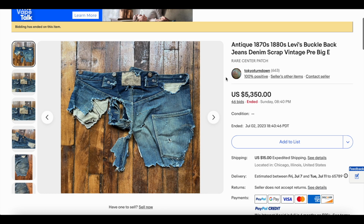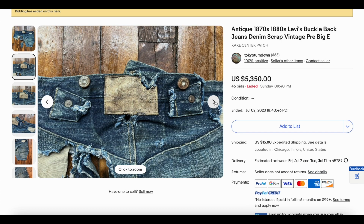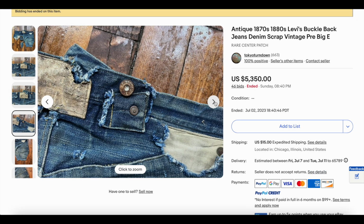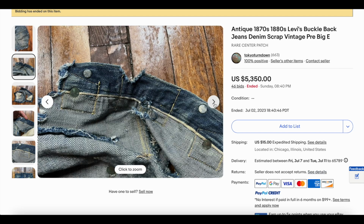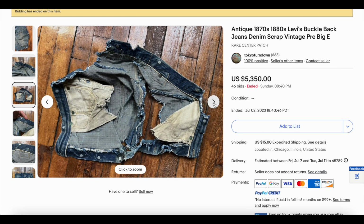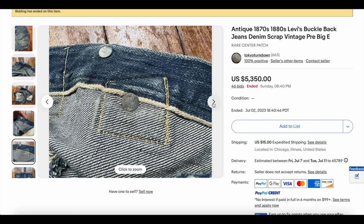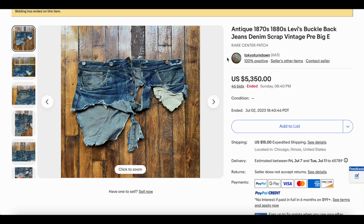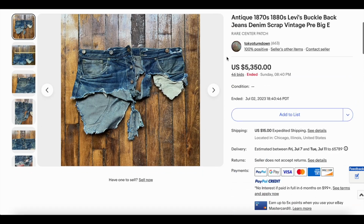Buckleback scrap. These are very, very old Levi's, almost as old as you can really get them, and has the rare center patch here. Obviously, the buckleback destroyed. These are fragments. This is not anything wearable. This is all about its collectability. These had previously been reported as selling for like $17,000, but that did not end up happening. I do not believe the payment went through. But in the end, these were relisted, and you can see.